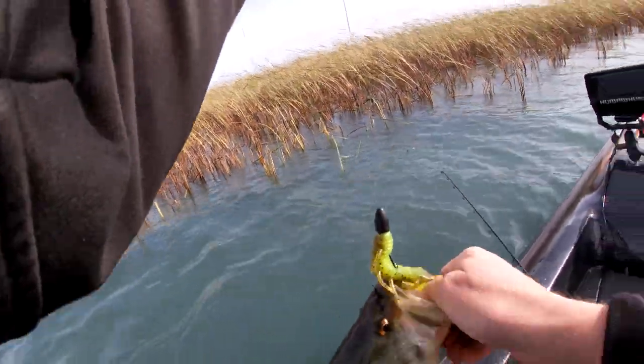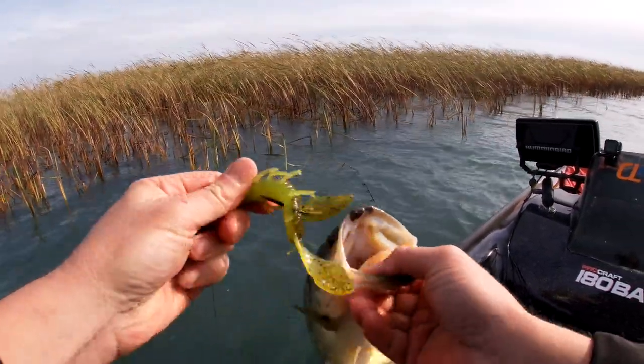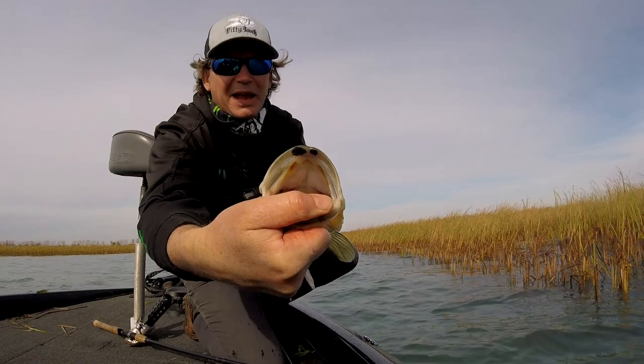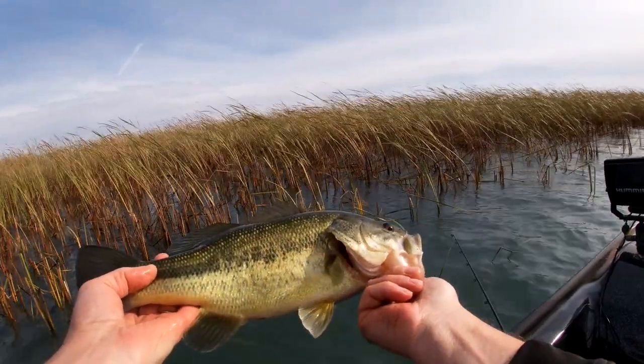First one on that side. They're good chunky fish, but they're just not really big. Look at the black in his lips. He's got two black dots on his lips. It's kind of neat. But yeah, what a beautiful fish. Get him back.